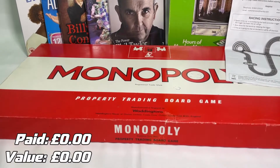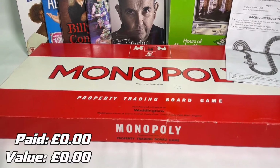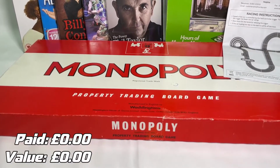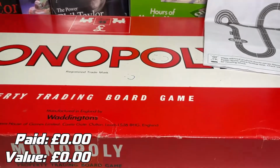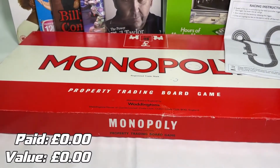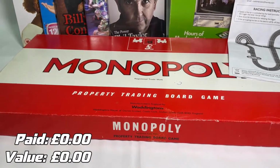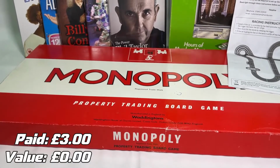I think it is a 1972 edition of Monopoly. It's in really good condition. It is complete. Obviously there are a couple of doodles on the box, but other than that, it is in really, really good condition. So we paid £3 for the Monopoly.